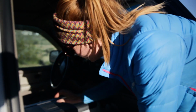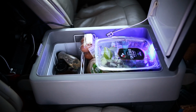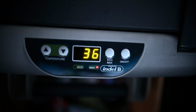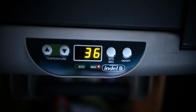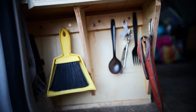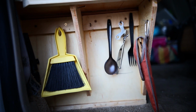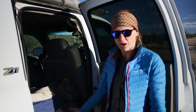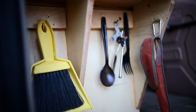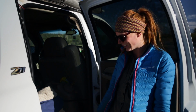The fridge is awesome. Most people don't even know there's a fridge here because it looks like an armrest. It is an Indel B, and we have the 30-liter version. Down here, we have our cleanup tools and then some eating stuff. And we used to have a spatula that hung right here, and we kicked it off pretty much every day. So apparently it's gone for good now. I haven't been able to find it for a while.